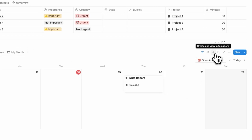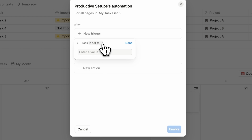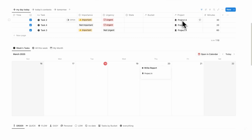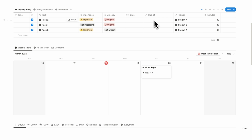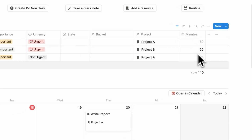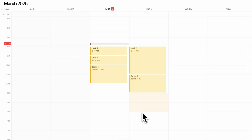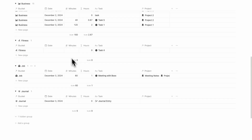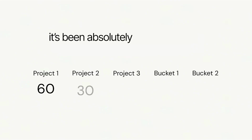You can go even further with this by adding automations and have certain words cause an automation to happen that automatically selects the project and the life bucket, for example. I can make a separate video on that, let me know in the comments. By the way, if you don't want to time track manually like this, you can actually set it up so your Notion calendar automatically converts that data into time tracking data. That's how I work, I've done it for over a year, and it's been absolutely game-changing.